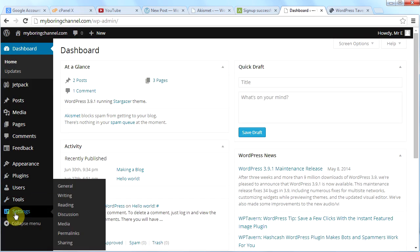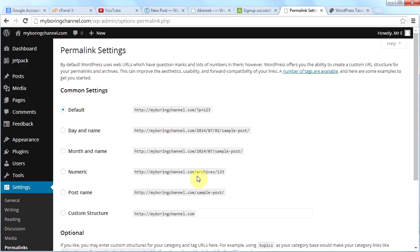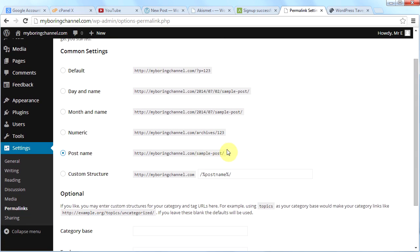Then we'll scroll down to Settings and we'll click on Permalinks. Now in Permalinks here, I'm going to click on Post Name here. Now my permalinks will show myboringchannel.com and then the name of my post. This is better for two main reasons.